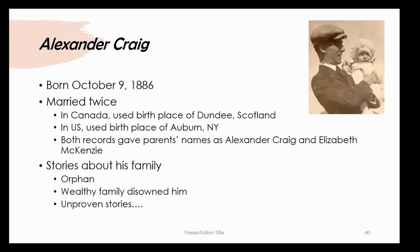It was not known in the family, or if it was, it was very hush-hush. He was married twice, married first in Canada, and the Canadian wife died. And the children that he had with her were raised by her parents. And in Canada, on his marriage record, he said he's from Dundee, Scotland. He married again in the U.S., and when he got married in the U.S., he said he was from Auburn, New York.